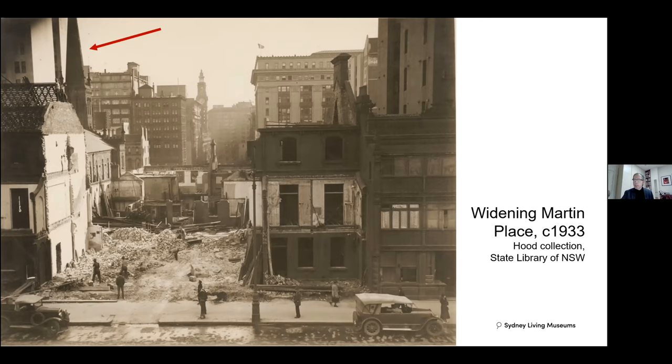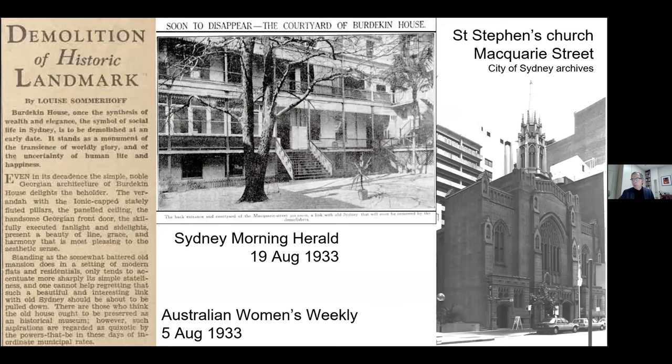And in 1933, Burdekin House went on sale once again. St. Stephen's Presbyterian Church thought this was an opportunity, bought Burdekin House, and proposed to demolish Burdekin House for the new church. Again, there was considerable discussion in the newspapers about the fate of Burdekin House and how it might be spared from demolition. Maybe it could be a museum, a community centre, a house for the Premier of New South Wales. But it was all to no avail.